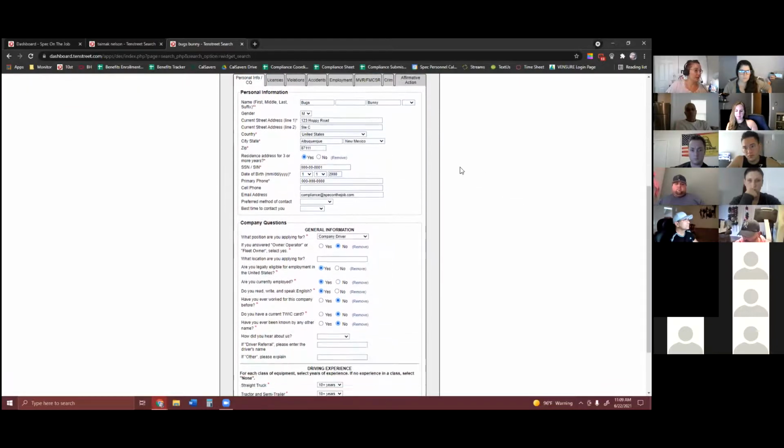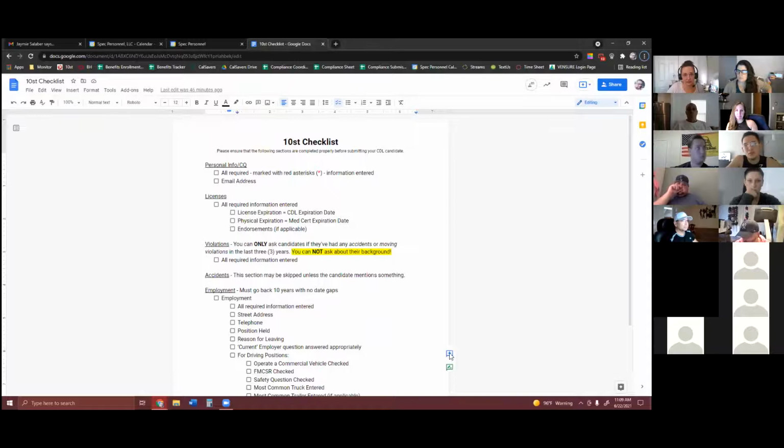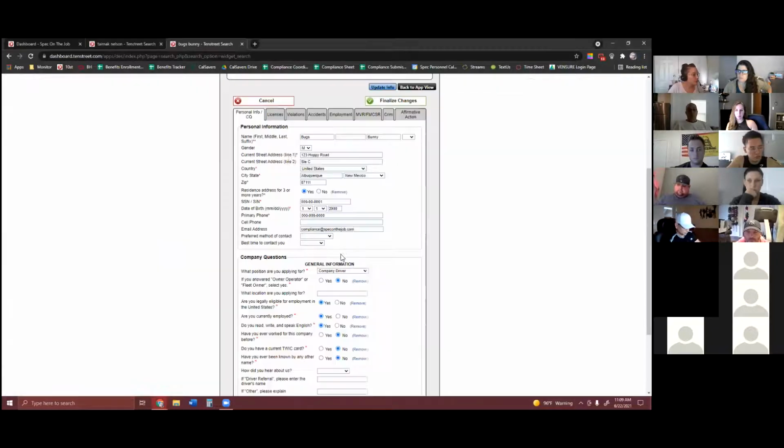And down here, these tabs will correspond with the checklist. The ones that are the most important are what we need completed, what compliance will need completed. So here's Bugs. We see all these red asterisks, which is trickier than it may seem to say. Make sure all of this information is in there.